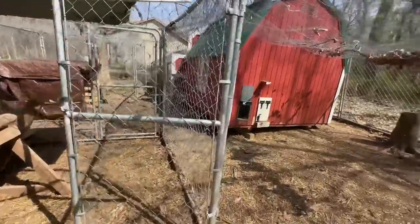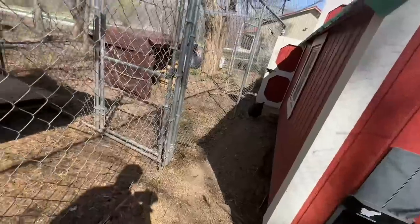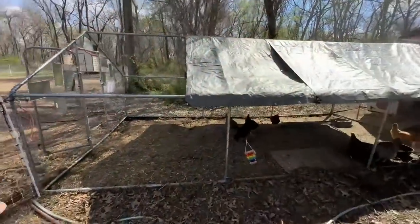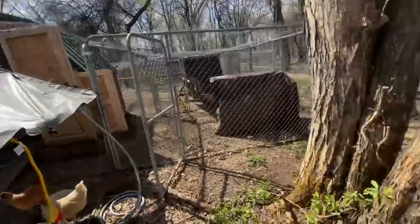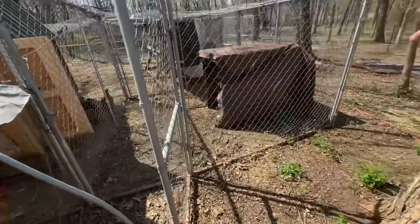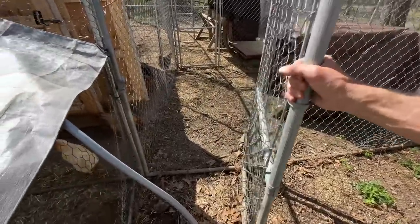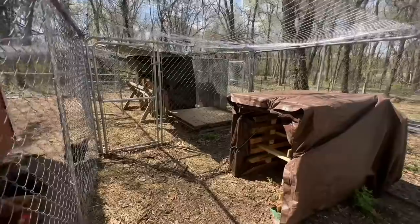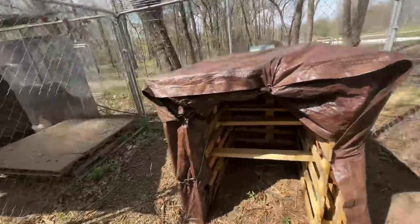But what I did here, I added, let's see, I don't want to spook Miss Nellie. We need to go the other way. Hang on. So this is the main area they hang out in. But I added a 10 by 10 here and a 10 foot piece here and a 10 foot piece over there, with a door, and this is going to be where the newbies, the little chicks, are going to come hang out initially.